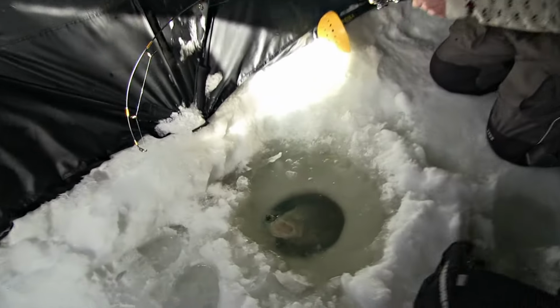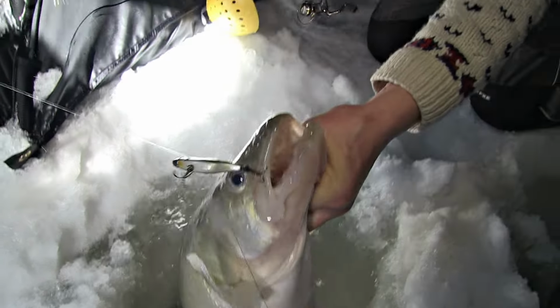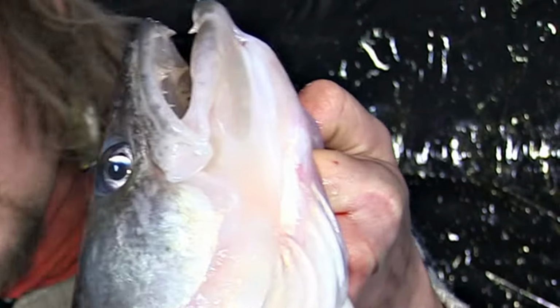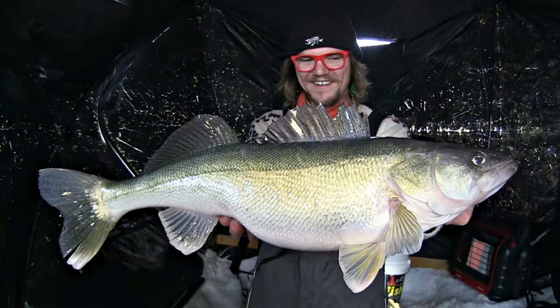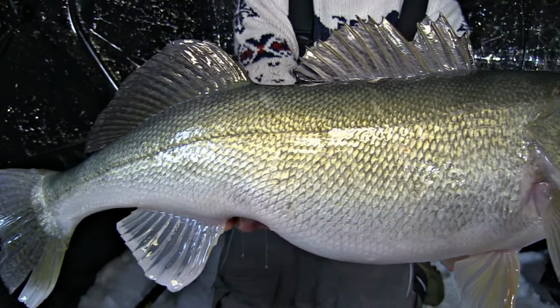Ooh, it's tangled with my other one, but it's big. That is sloppy. Look at all these lines everywhere. Okay, here we go. Oh yeah. Big fatty. Man, was that ever hectic with two giant marks on the screen like that?